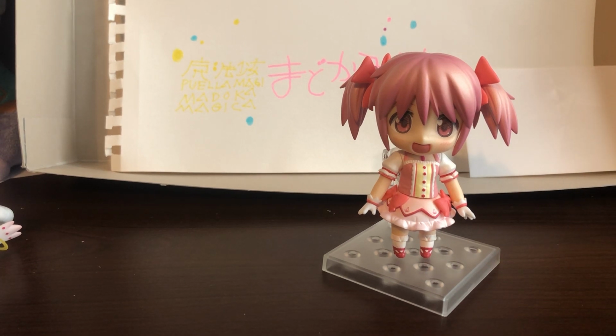Overall, I really like this thing. I know some of you guys are going to say, if you had issues with this thing, then why didn't you get the Figma version? That's because I couldn't find the Figma version for a good price, and the Nendoroid one was a little bit cheaper and a little bit more in my price range. Fight me.